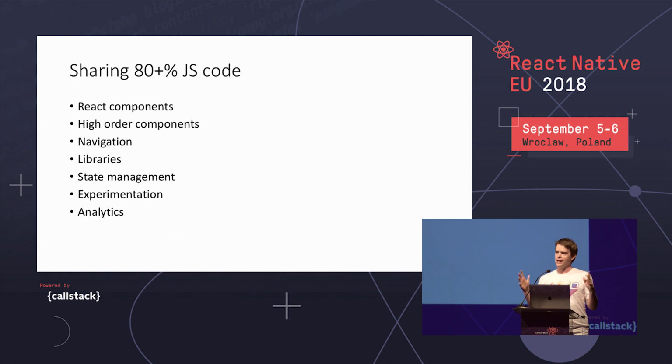it's not fantastical anymore to say that you can share 80+% of your JavaScript code between React components, higher order components, navigation, various libraries, state management, experimentation like A/B testing, and analytics. You can share all of those things across React Native Windows, React Native iOS, React Native Android, React Native for mobile, React Native Web, React Native DOM, you name it.